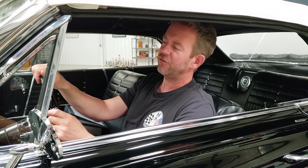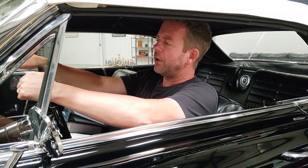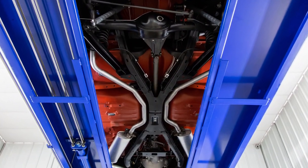The rear end is original to the car. Again, it has 411s, posi traction. It's an awesome rear end, the perfect combination for this drivetrain. Again, it makes it a super rare car, not only to have the 425, but to have the 4-speed and the 411 gears.